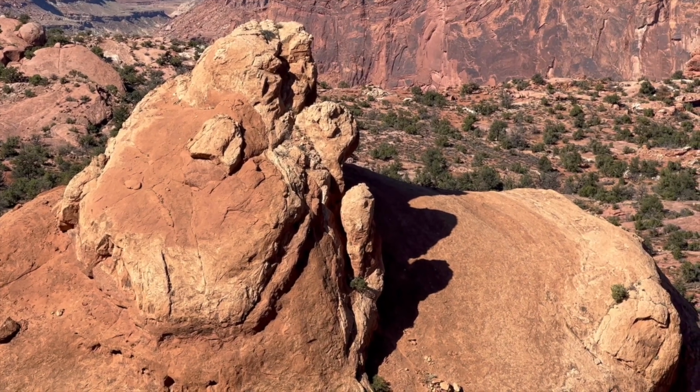Well, this was unexpectedly awesome. Doesn't that almost look like a hand? Yet another underrated hike here at Canyonlands National Park.